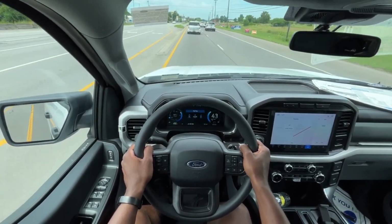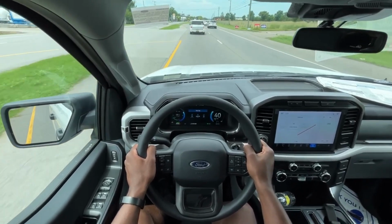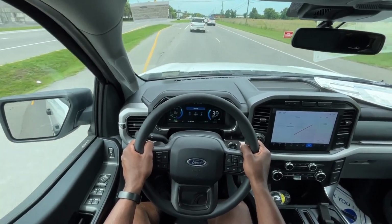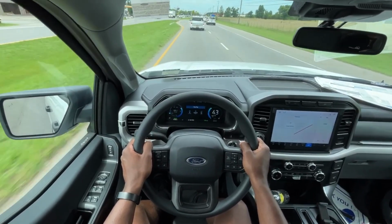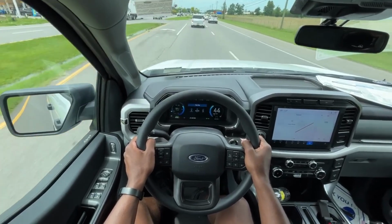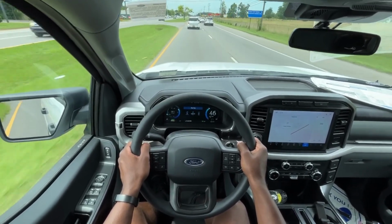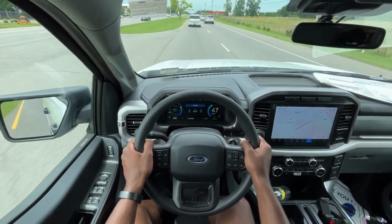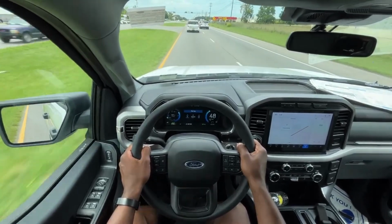And of course, in terms of overall noise within the cabin, you don't have a lot because you don't have that normal powertrain. You just have that 1-speed automatic and then the 2 electric motors. And I can just barely hear the AC vents. Other than that, just the road noise and the cars passing me by. Very little sound coming from the truck.